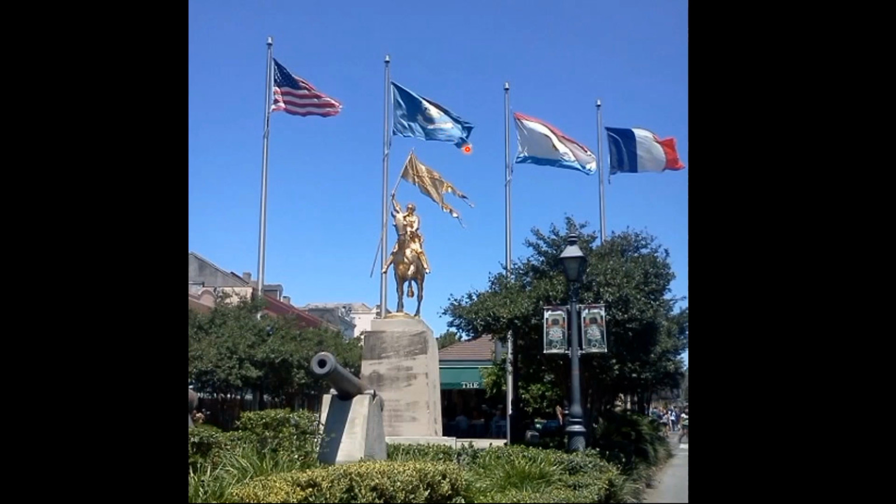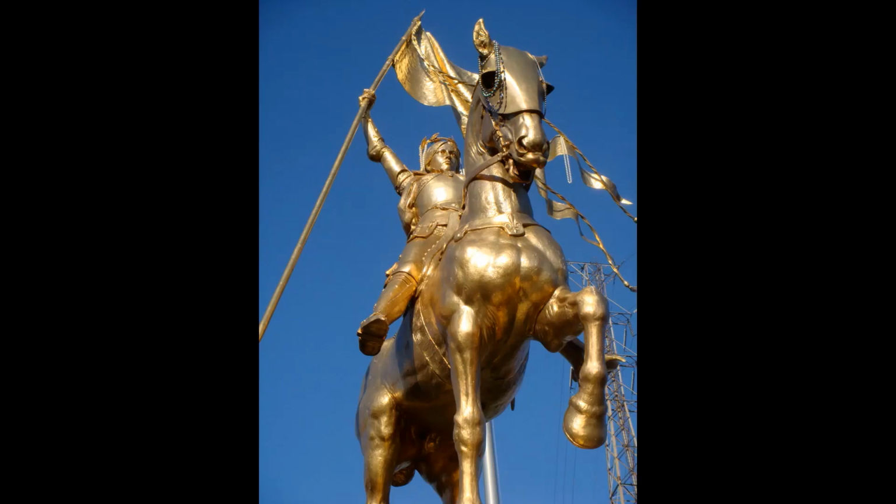This flag right here is the flag of Louisiana. It has the pelican on it. I love this statue of Joan of Arc. As I said, it was given to us. She was called the Maid of Orleans because she was inspired by God, she said, to lead the French army in the defense of France and the king of that time, one of the Louis, I think it was. It's not uncommon, though, to see, look here, we've got Mardi Gras beads, both on the horse and hanging from her laurel wreath around Joan of Arc's head.